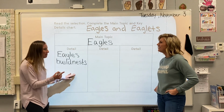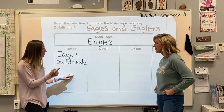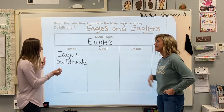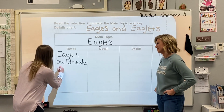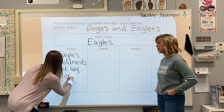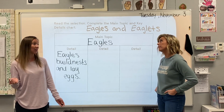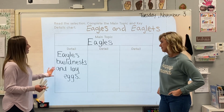Now, Mrs. Grant, do you remember why they build a nest? Well, they want to stay safe. They do want to stay safe, but they're getting ready to have... Oh, eaglets. They're babies, offspring. They have the nest so that they can lay their eggs and eventually have their offspring. So eagles build nests and lay eggs. And those big nests help protect those baby eagles. That is a pretty big nest for a bird that's not all that big. I mean, they're pretty big birds, but they're not nine feet. So eagles build nests and lay eggs.